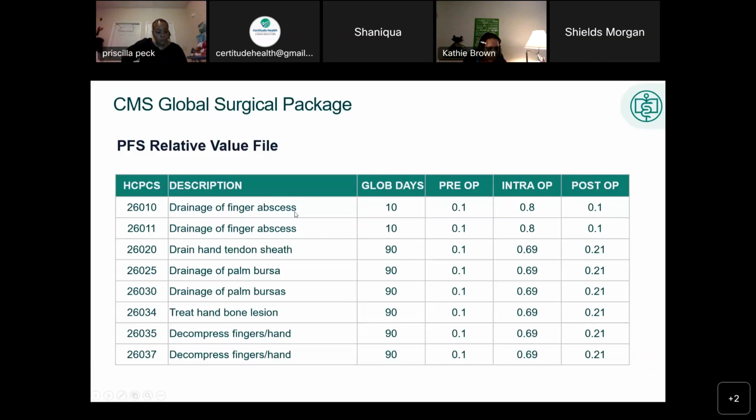So like if this was a drainage of a finger abscess, our fingers ain't but so big. So if you had an abscess on your finger, they could literally just drain it either with a needle or a small slit. So you can see that the global days on that is 10 days for recovery, 0 to 10. And then the units for pre-op is 0.1, for intra-op during the surgery is 0.8, and for post-op is 0.1. So it's not a whole lot of money involved in that for the doctors.